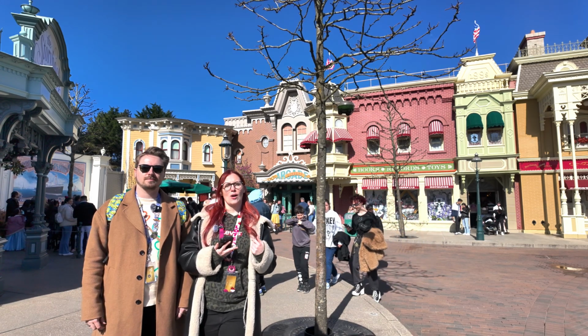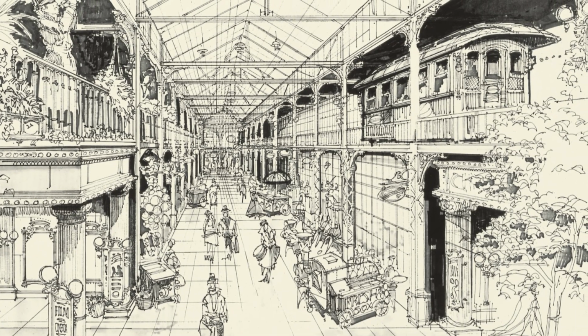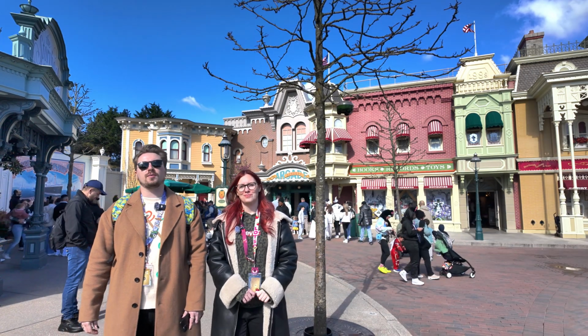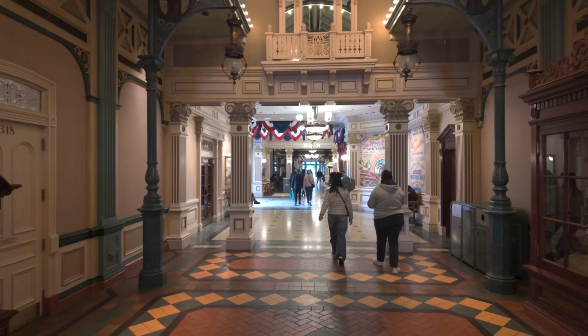These were designed for the commonly bad weather here in Europe. The first concept of an arcade can also be traced back to 18th century France, where the first arcade appeared in the Palais Royal in Paris. Starting with the Liberty Arcade right behind us. This is the arcade you can find when you're entering the park on your left.